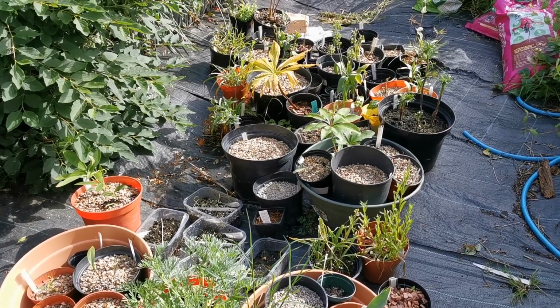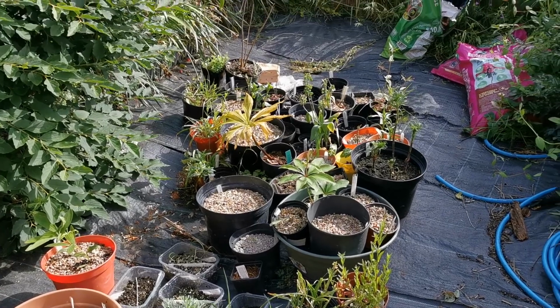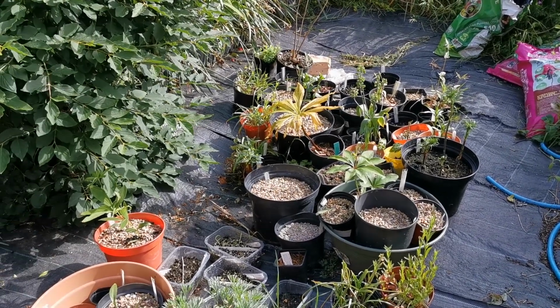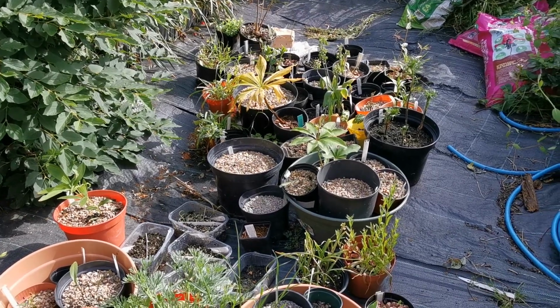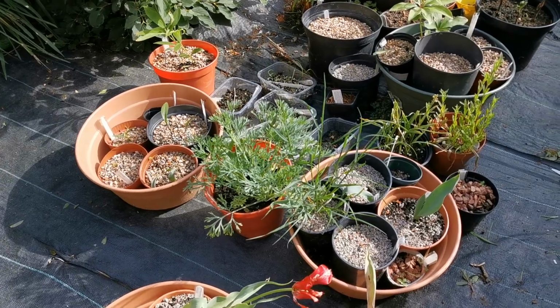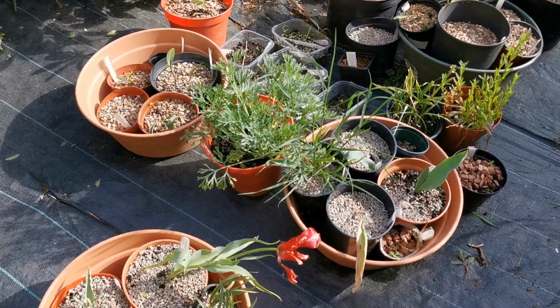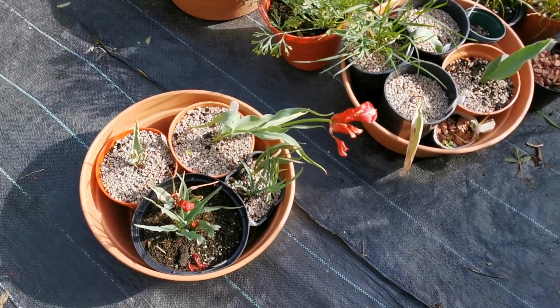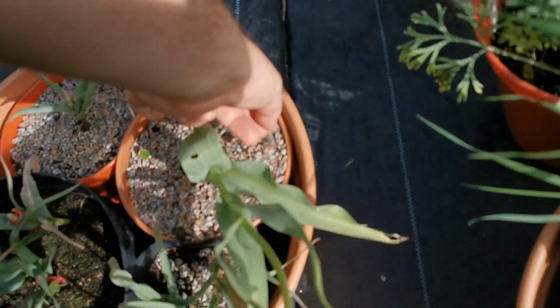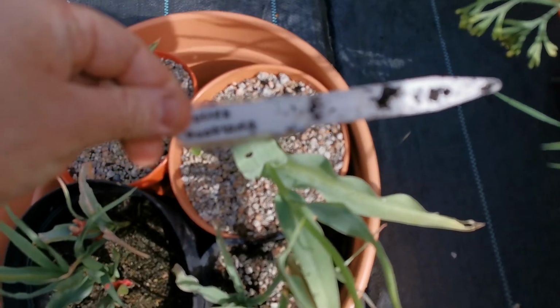So if I have species that I'm not too sure how they would fit in the garden, or what their cultivation requirements are, I keep them in pots, because some of these species have peculiar cultivation conditions. For example, I have here some tulip species. This is a beautiful rare species called Tulipa hogiana.